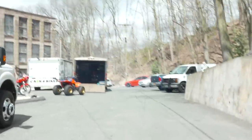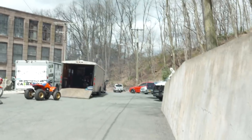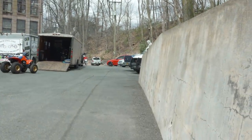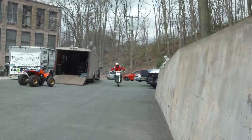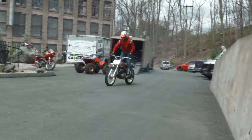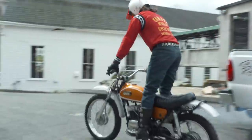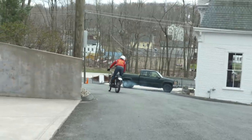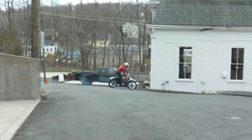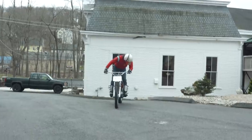So we just spent the better part of the last year doing a frame off restore on this DT1. It is a 1971 model, the last year of the badge tank. Senior's got the work order, the full ticket, that we'll go over with you shortly.